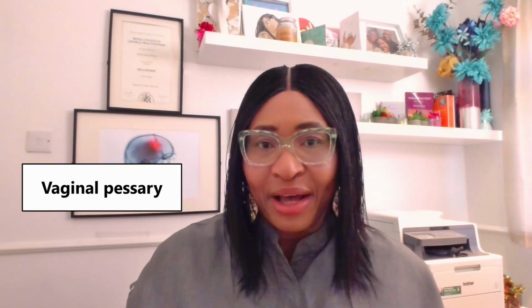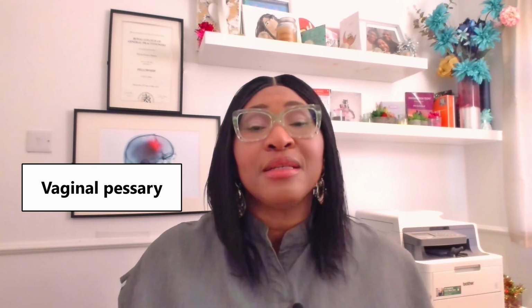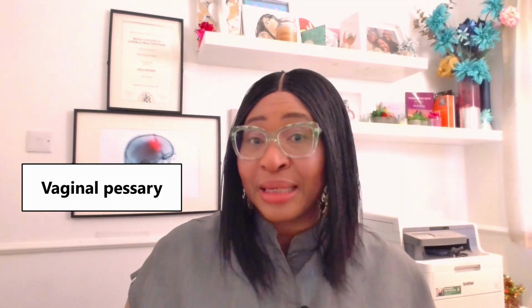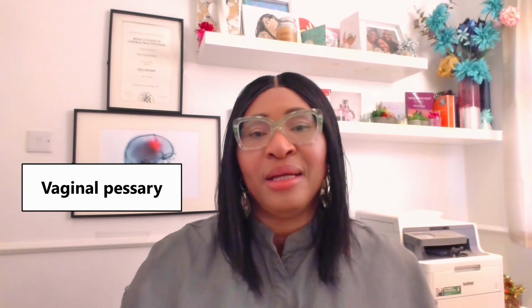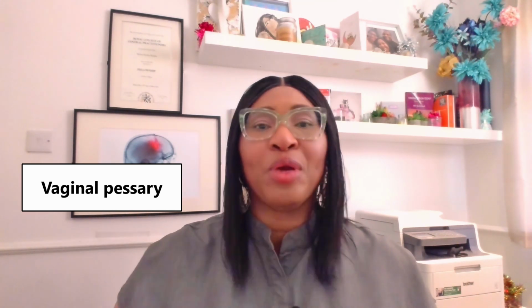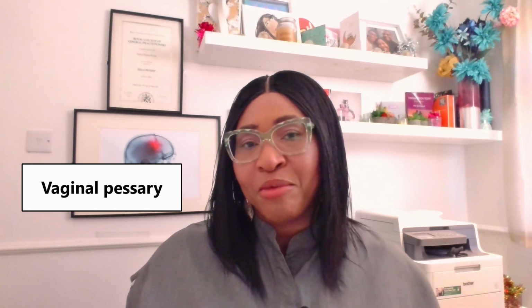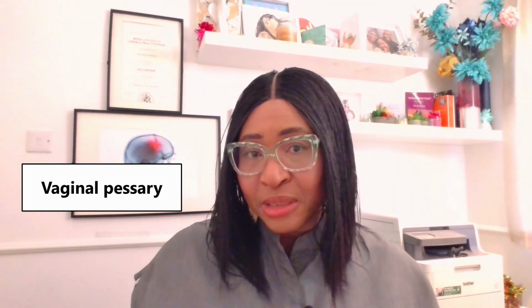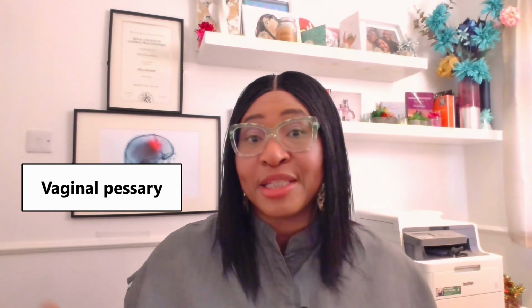Next, having a device known as a vaginal pessary inserted within the vaginal canal. This aims to push the organ that's prolapsed back in place into the pelvis and away from the vaginal canal. And because the pessary device is left in place within the vagina, it means that the organ cannot prolapse or travel back down into the vagina. This tends to be a good option for people with moderate or quite severe prolapse, especially if they can't have surgery or pelvic floor exercises will not help.